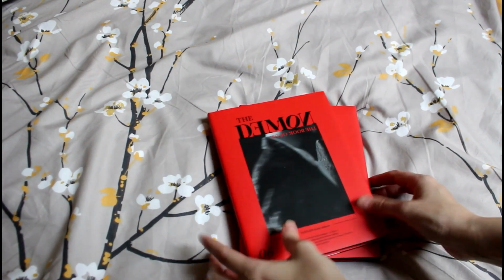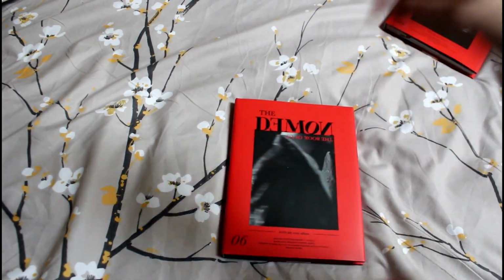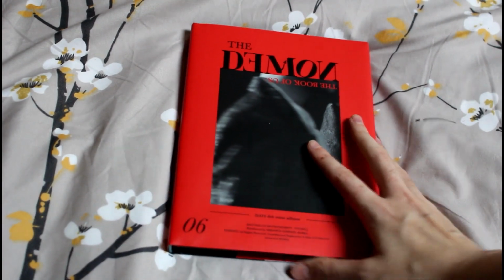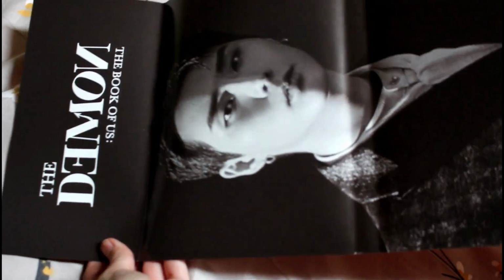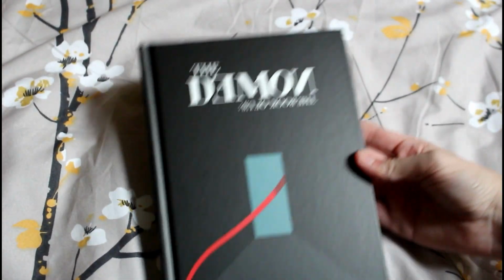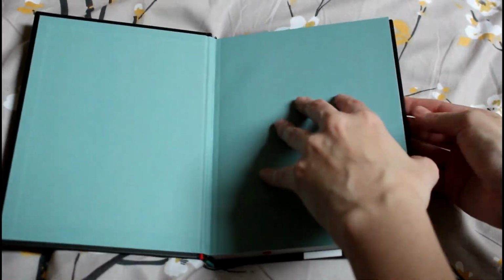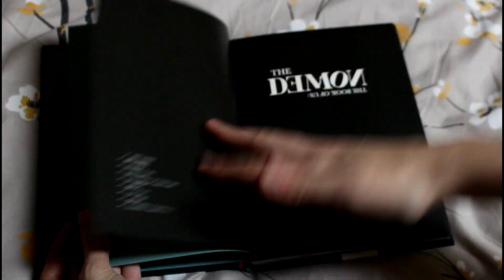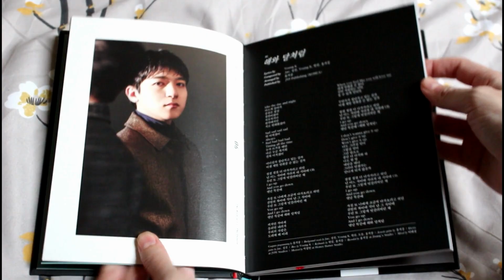Alright, let's start with this one. So it's a nice book packaging, which they've been doing for their Book of Us series, I guess. And yep, this is Young K's. So we have his poster on the interior jacket. And this is what this version looks like on the outside. And I'm just going to do a quick flip through. I'm sure there's more thorough unboxings already posted online from those who live in Korea.